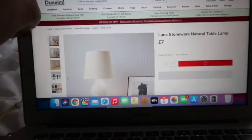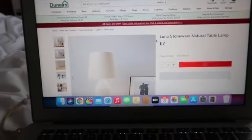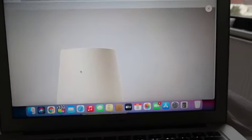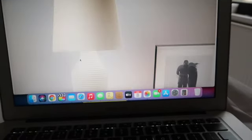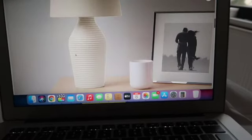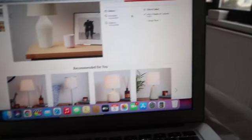Had a fail in lamp finding yesterday. I've seen these from Dunelm. They're only £7 each, and I would have liked some gold in there, but I'm good with the stone and the plain. So I think I'm gonna order these two for the bedside tables.